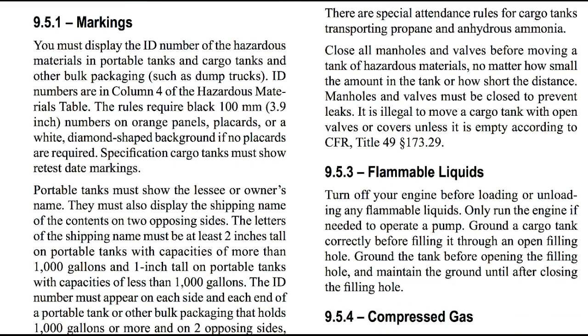Markings. You must display the ID number of the hazardous material on portable tanks, cargo tanks and other bulk packaging. ID numbers are in column 4 of the hazardous materials table. The rules require black 100 mm numbers on the orange panels, placards, or a white diamond-shaped background if no placards are required. Specification cargo tanks must show retest date markings.